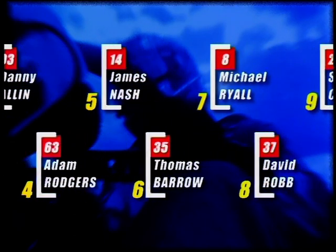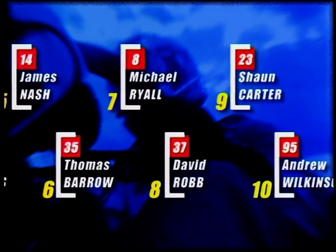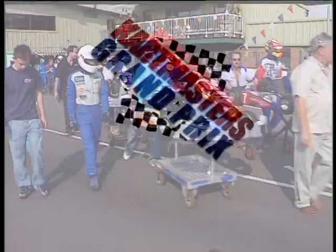Ryan Cole number 60 on pole, 7 Ryan Ferner beside him on 2. Then it's 93 Danny Allen, and beside him 63 Adam Rogers. 14 James Nash is in spot number 5 with 35 Thomas Barrow in 6. Number 8 Michael Ryle is at 7 with 37 David Robb at 8. And on the 5th row of the grid, 23 Sean Carter, 95 Andrew Wilkinson. As we go to Chris Hartley for the race coverage.